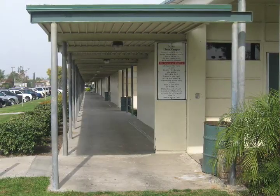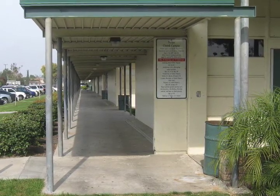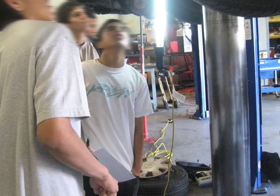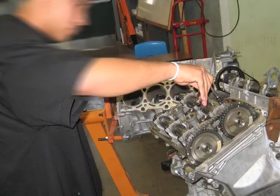This hallway on the west side of campus runs parallel to the main hallway. It leads to the auto shop and the art building. This is the Buena Park High School Auto Shop, where students learn how to fix and maintain cars in preparation for careers in the automotive industry.